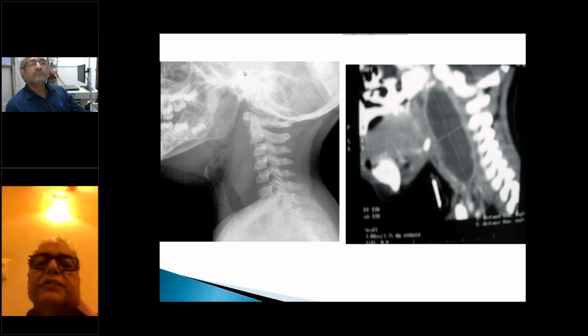This is an X-ray. You can see one X-ray showing a huge collection in the prevertebral space, and this is at different stages of paravertebral or retropharyngeal abscesses. Next.